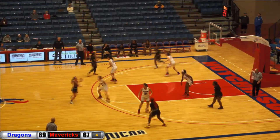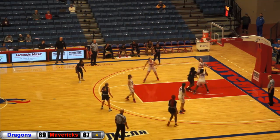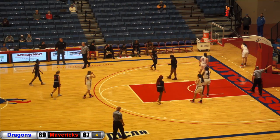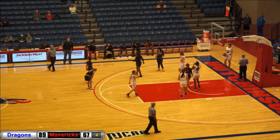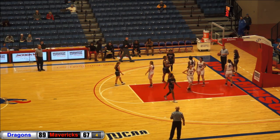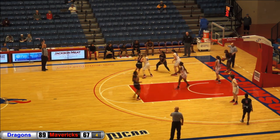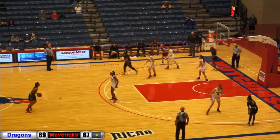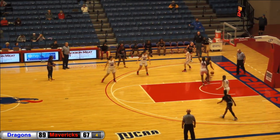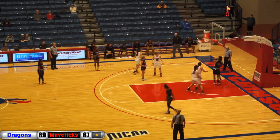3:44 to go in the contest. Hutchinson leading at 89-67. Down low underneath. Shot up. Missing. Fight for the rebound. Cleared away out of bounds. Last touched out of bounds off of the Dragons. Rebounding continues to be a big story. 45-19 rebounding in this game. That's good. Yeah. Good to see. We did not quite have those numbers the other night. Hutchinson going to bounce back and start another win streak going. They're going to go to 23-1, ranked number 10 in the nation.